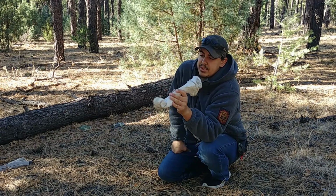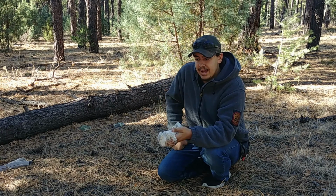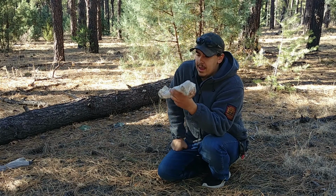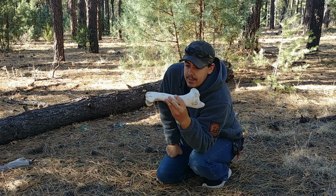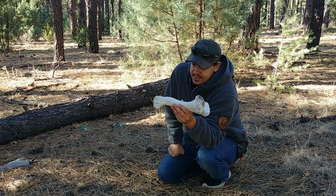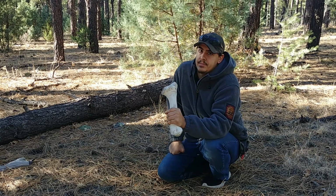When it comes to a single bone like this, I would just break it up, grind it, and then make it into some type of powder. I would use that powder inside of the garden beds and the compost pile. That will give it a great source of calcium and other nutrients that this provides. So this is an awesome find.